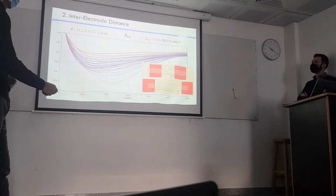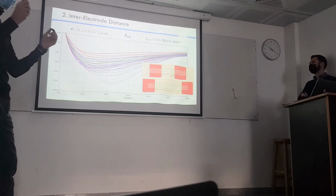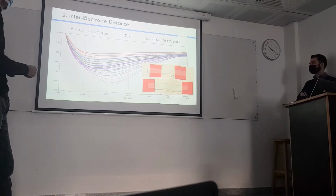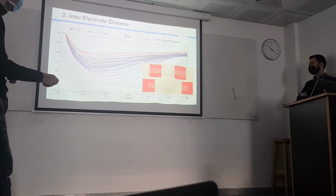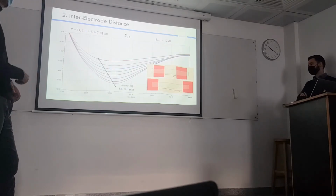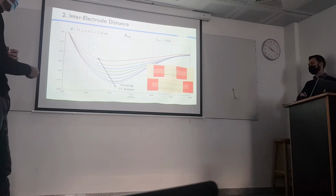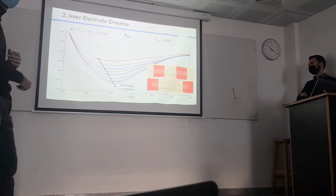Next, we study the inter-electrode distance. So this is the distance between the two transmitter electrodes. And here we simulated it for 8 different distances and for different output impedances. But if we only keep an output impedance of 125 ohms, for example, we see that increasing the inter-electrode distance allows us to achieve a better reflection coefficient.